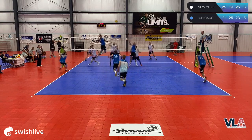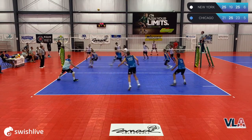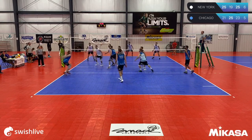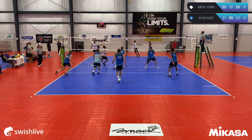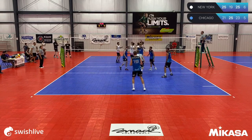Beautiful pass by Jositis. Kraft high off the hands, slapped that and kept alive. Vree with the chance out of the back row, into the block of Hancock and kept alive. Kraft's way out of system. Another good high swing, but a free ball opportunity here for Braswell, who throws it down to the floor with two hands.